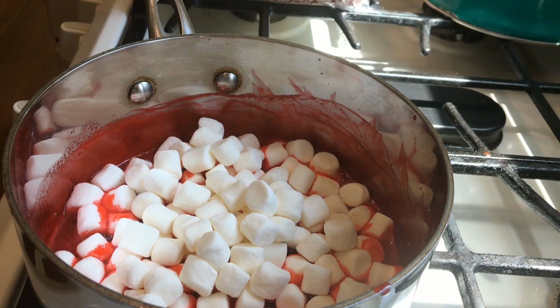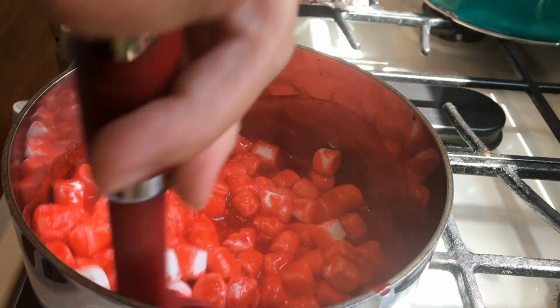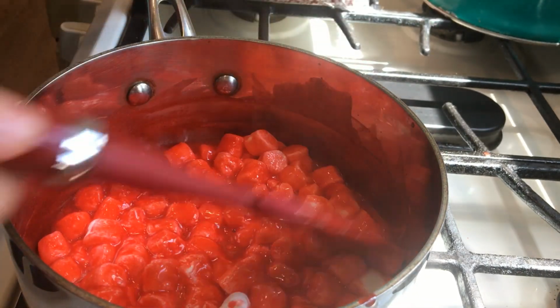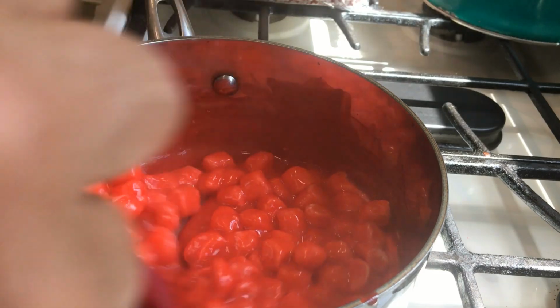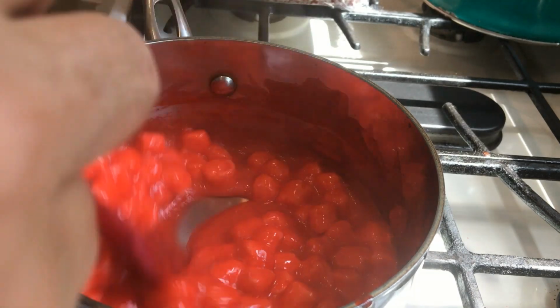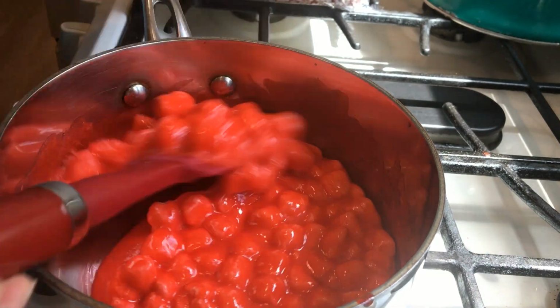So now what we're going to do is just give them a quick mix till they're melted. Oh my goodness. Now this would not be my dessert of choice, but I'm thinking it is super fun, and I think people will really get a kick out of them. And for all we know, maybe they're tasty at the end. I think they're going to be super sweet. I could guarantee you that.